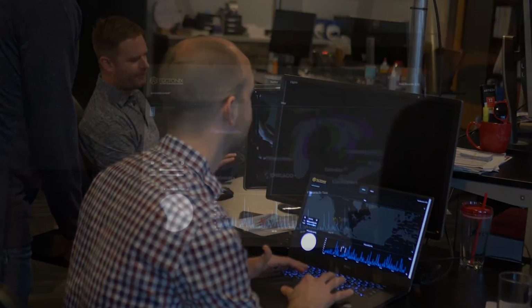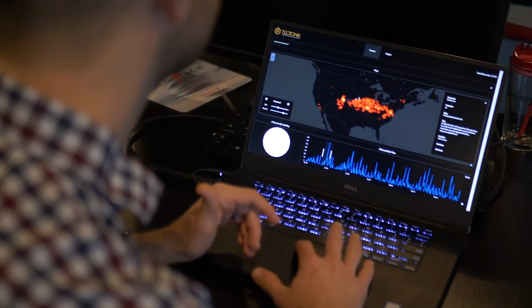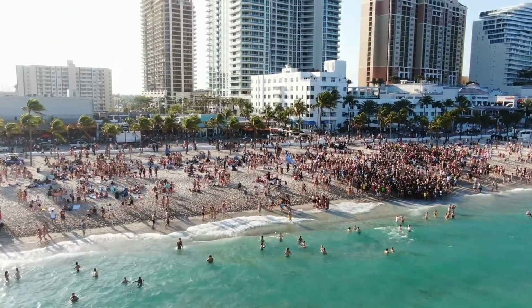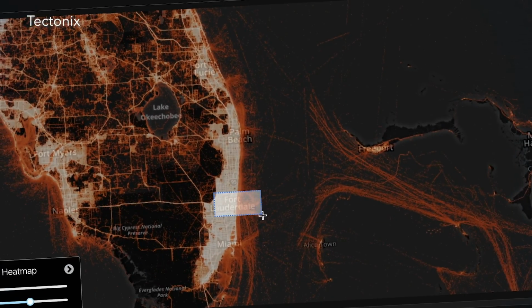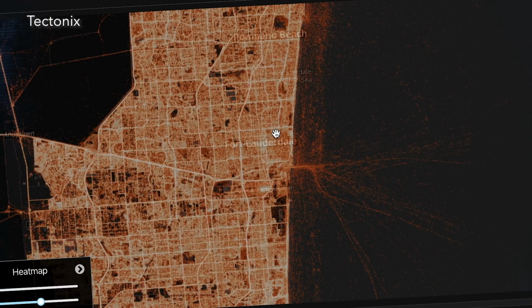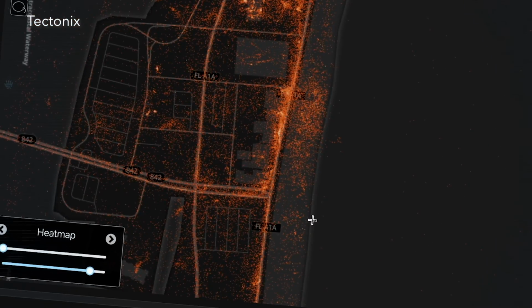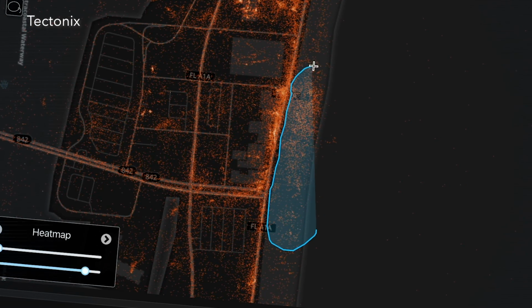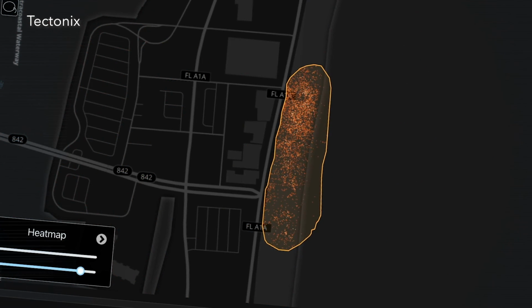To bring awareness to the situation, Tectonics, a data analytics and visualization company, planned to isolate and track cell phone users crowding onto a single beach using anonymized location data. As we zoom in towards the Fort Lauderdale beach, we are saying filter the geofence down to what you're actually seeing on the map. And then what you end up seeing next is an even more precise filter where we start drawing a lasso around devices on the beach. You could just see the congregation of many, many people.